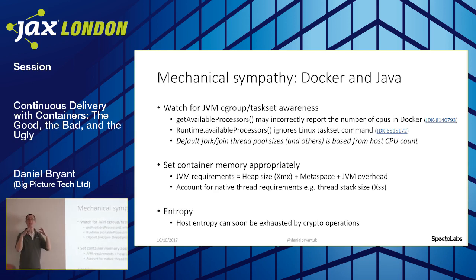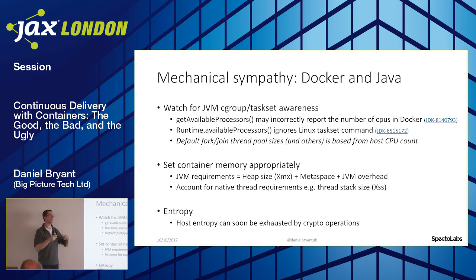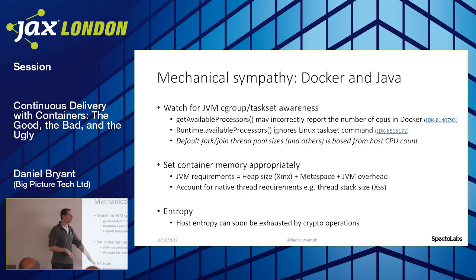We'd exhausted the entropy on this box. The way Java gets its entropy from the file system is it looks at /dev/random. Anyone familiar with Linux? /dev/random is blocking when there is no entropy. So if the box has got no randomness, it blocks. You can use urandom instead. That's something to look at.